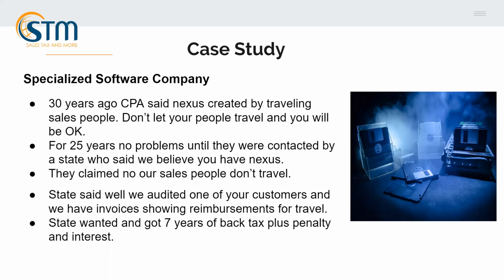Voluntary disclosure is a VDA. The state rewards you for stepping forward voluntarily. They're going to limit the amount of years they're going to go back to 3 or 4 years rather than 7 to 10 years. They're going to waive the penalty and or some of the interest.